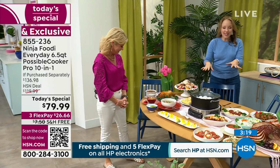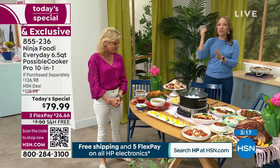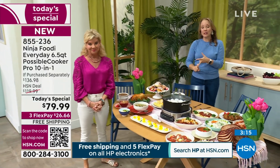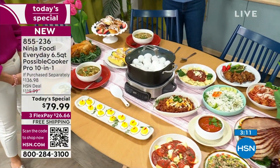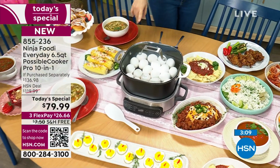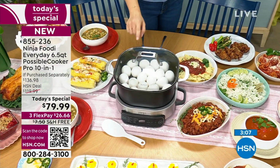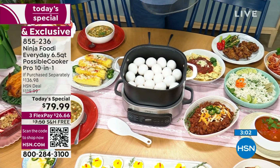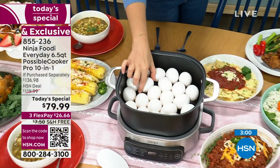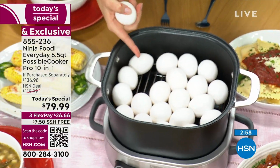But we also have our pastas. So it does slow cook, it does braise, it does sear and saute. It also does all of your grains, so you're never going to get your grains stuck at the bottom of the pot. And if you're wondering why we have a whole big pot full of eggs, it's because you can steam these eggs for Easter. It makes them really easy to peel. We've got the roasting rack there in the bottom. I think these are cool to touch. Yeah, these are cool to touch. So you can see the roasting rack there in the bottom.